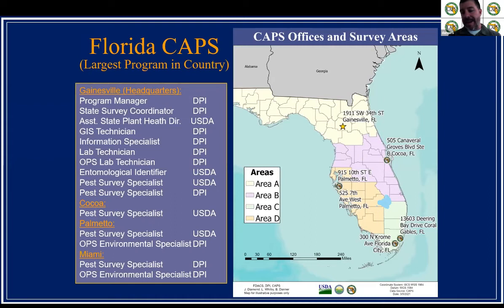I have a lot to cover today, so I'm going to go through this quickly, but it's my understanding that there was some interest in what my program is doing in your part of Florida. This is an overall map of how CAPS breaks the state into regions, and the list of all of the positions associated with our program here in Florida, through the state and through the federal government. For the purposes of today, I'm going to be focusing on what is listed here as CAPS Area C, which includes Monroe County and the Keys.